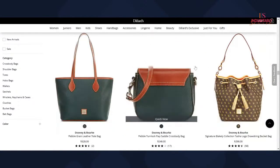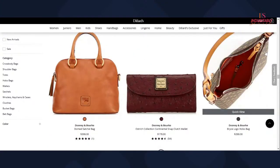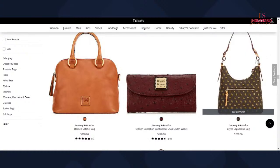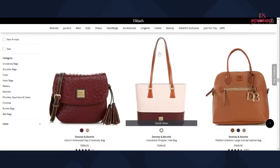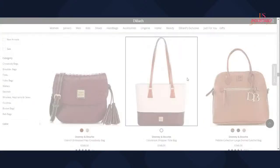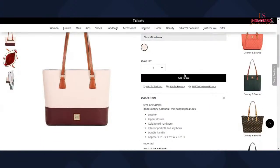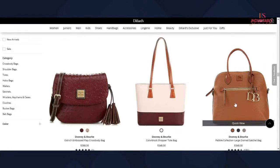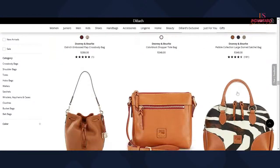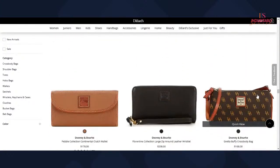What's another bag that I saw that I haven't seen anywhere else? You do have the Bryce in the brown tea marl, that hobo, which is cute. They also have that shopper in that particular combination. Why they didn't put that all together under that, I don't know. I don't think it's two different sizes, but yeah, it could be. But that blush in Bordeaux is beautiful. Priced at $348.